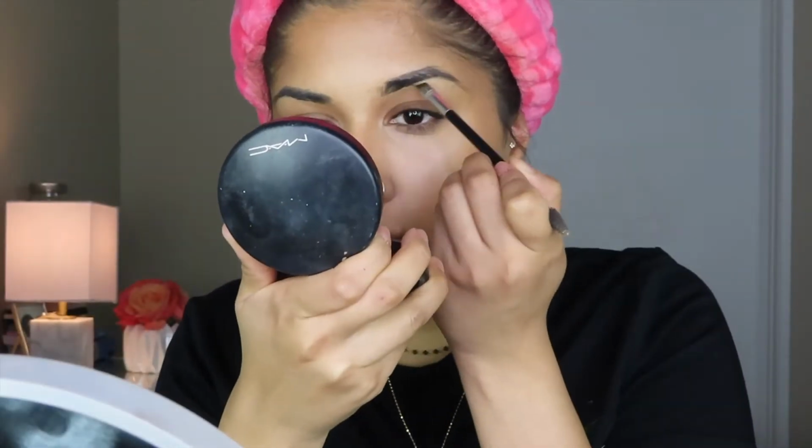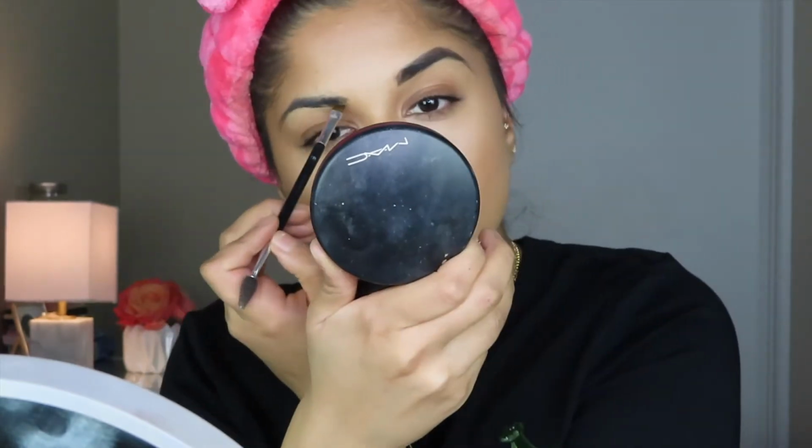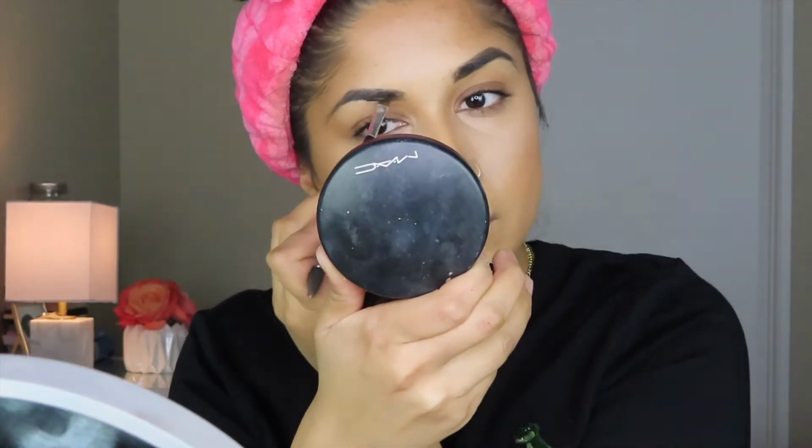And now for my least favorite step, my brows. I really don't do anything special. I just take the brow pomade from Anastasia on a little flat angled brush and just kind of go around and define them and fill in any sparse areas and keep it moving.